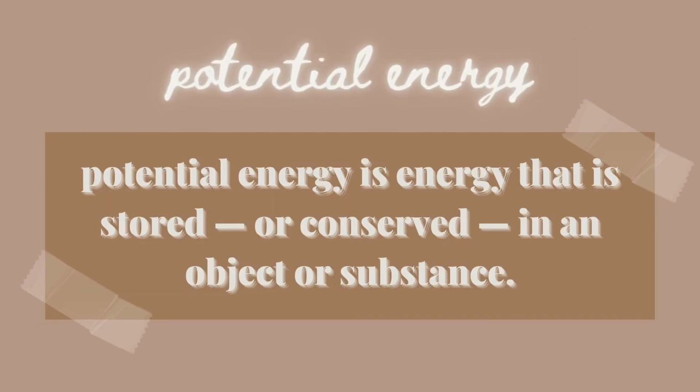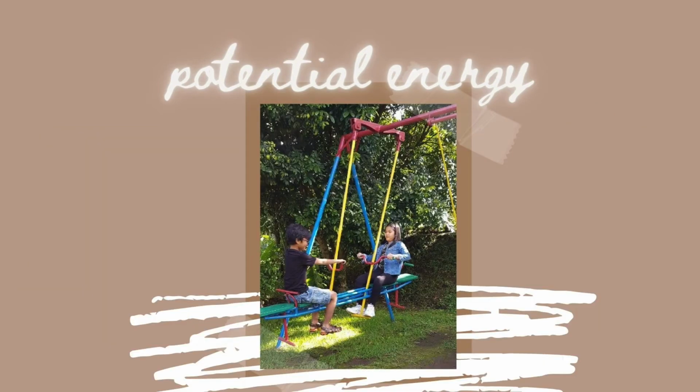Potential energy is the energy that is stored or conserved in an object or substance. In the case of this image, the person being lifted by the swing possesses potential energy when positioned at the highest point because of the height in which they are positioned. As the swing falls back down, the potential energy will then be transformed into kinetic energy, as it will be correlated with the speed or its motion.